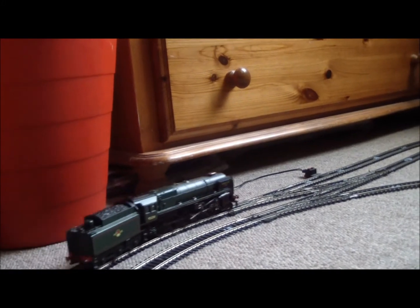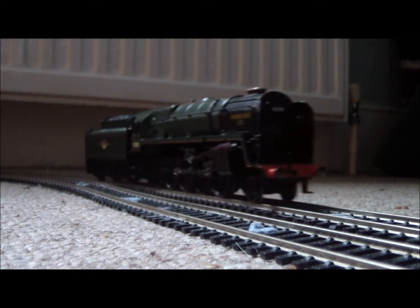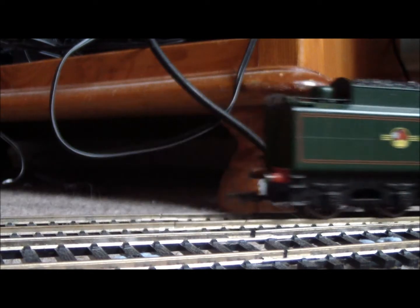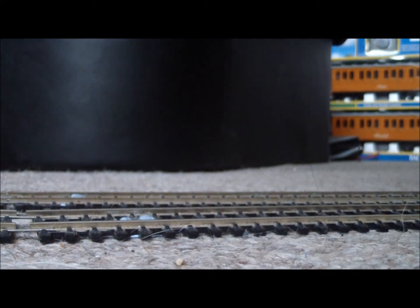Look at her. Let's get a few line side shots of her. Yeah, absolutely brilliant. What a locomotive she is.